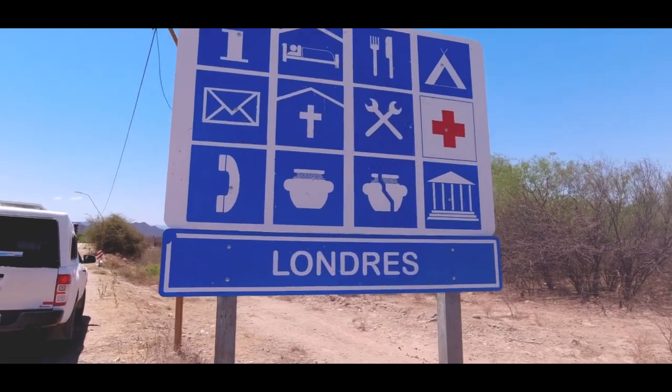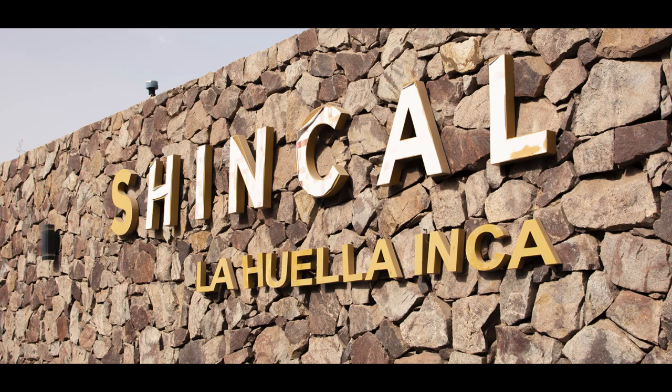On the way here, we stopped in the small town of Londres, which in Spanish means London. We visited the Inca archaeological site called El Shincal.